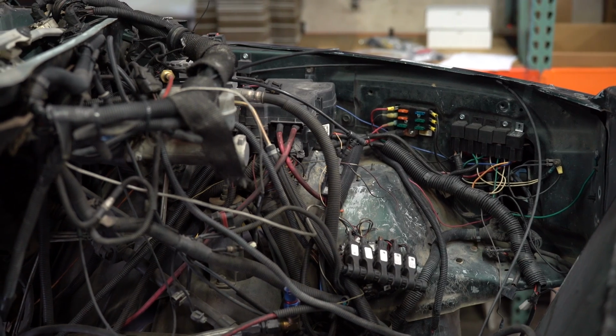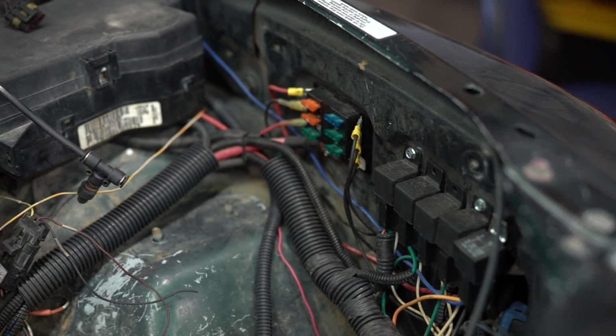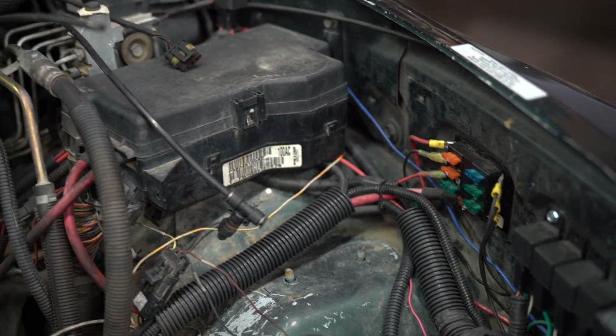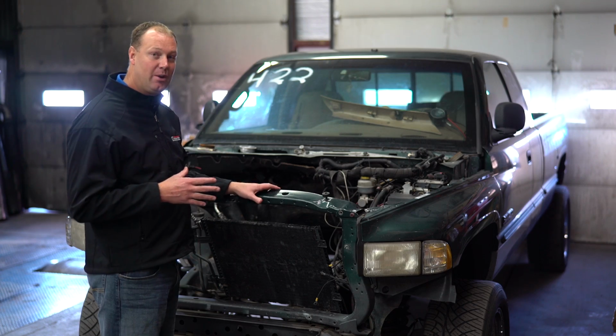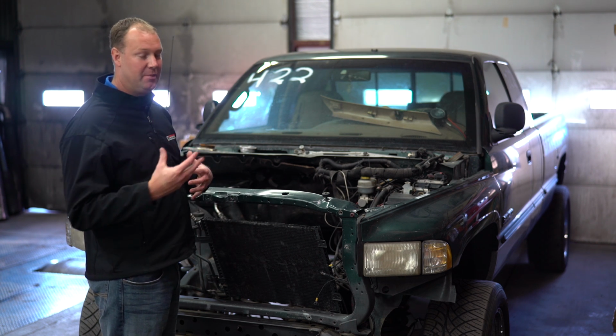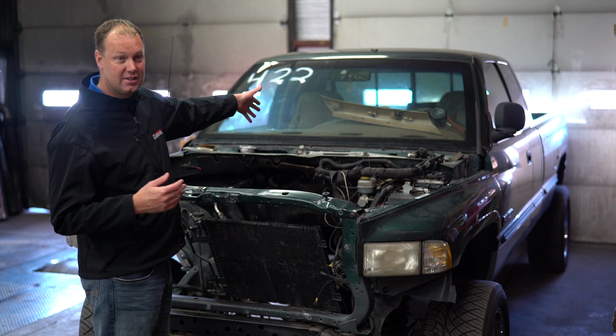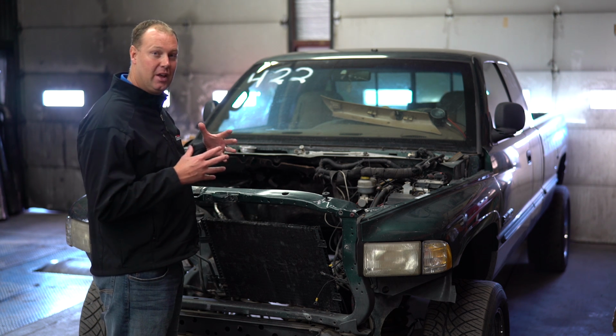So in order to do that though, I no longer need the mess. This truck has earned the right to go back to a nice truck. So we're gonna kind of go over what we're gonna do. We've actually done some trade work with a local painter. So we pulled everything out because this thing's gonna go to a paint shop and look awesome. We're gonna do kind of a restore-ish build on this.